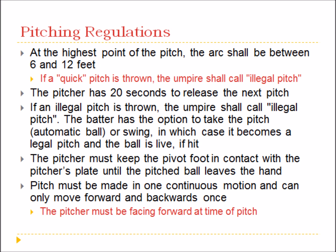Pitching regulations. At the highest point of the pitch, the arc shall be between 6 and 12 feet. If a quick pitch is thrown, the umpire shall call illegal pitch. The pitcher has 20 seconds to release the next pitch. If an illegal pitch is thrown, the umpire shall call illegal pitch.